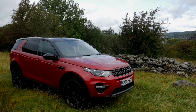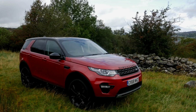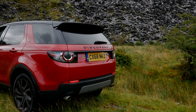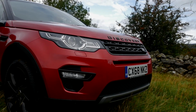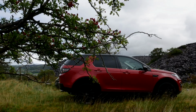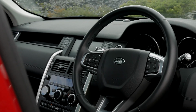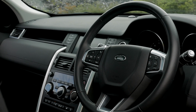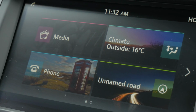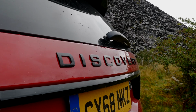The Discovery Sport blends the rugged go-anywhere capabilities of the Discovery and the stylish design of the Evoque into an easy-to-use, likeable package. The styling is contemporary and handsome. It looks like a Land Rover should, and with the go-anywhere capabilities that a Land Rover should. The interior is stylish and easy to use. Standard equipment is generous, with copious amounts of leather and technology.